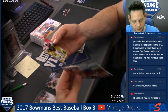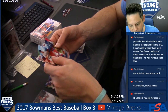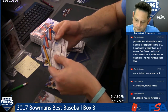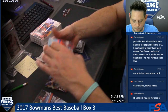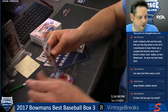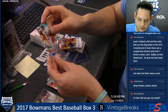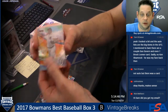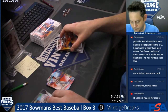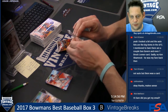So this looks like some sort of insert. That's why Mikey's good at opening this stuff. This is crazy. I don't know. I'm going to put this aside for you. So this one has a little bit of a design in the back here. Jason or anyone else, if anyone knows what this insert is. Looks pretty cool nonetheless to me. Still got 2 autos possible in play here out of the mini box, or at least the first one.